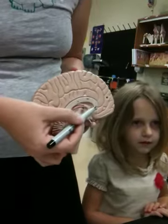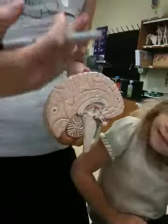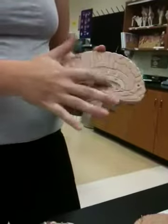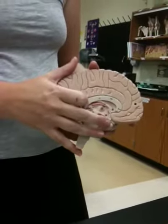Looks like a horseshoe. So here it is. You would expect information to be traveling rapidly from one hemisphere to the next. And that's the best one we have here. In some of the models you can actually take it out. This is actually what they used to sever, and still do sometimes, for epileptics to prevent grand mal seizures.